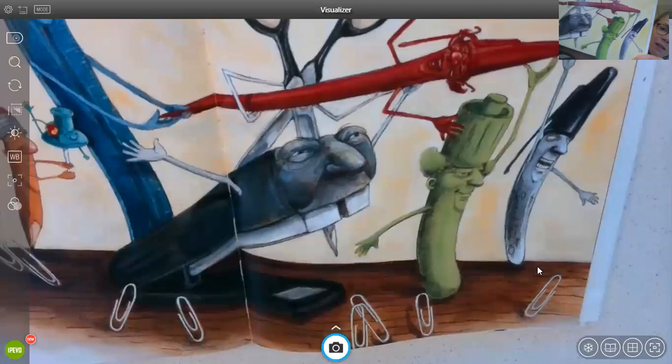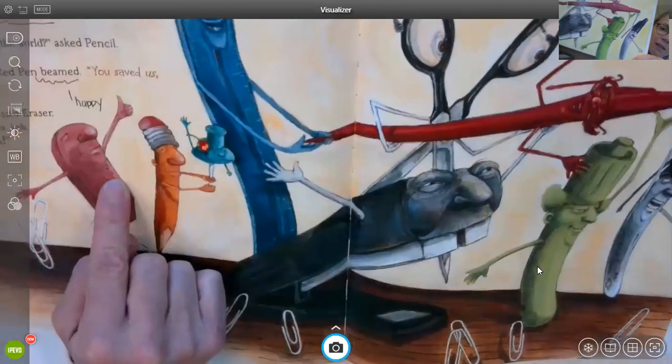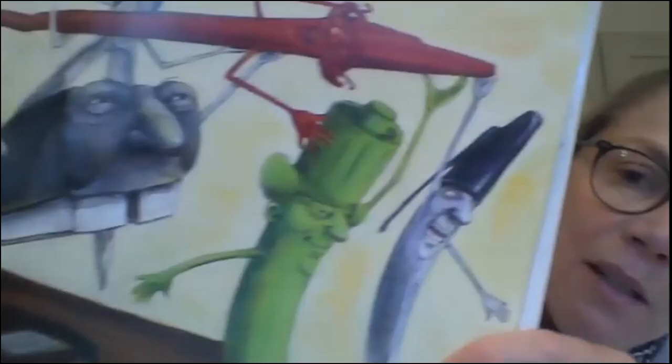I think it's interesting that Eraser never could remember anything. And on this page, he's the one that said, now we have a job to finish. So think about how those characters on this page, or even in the whole story, if that makes it easier for you, are showing collaboration. What are they doing to get the job done? You are going to go ahead and write how the characters are showing collaboration. Remember, there was already a beginning sentence done for you and an ending sentence done for you. Your job is to write the middle.